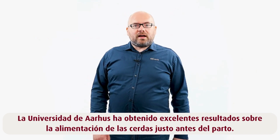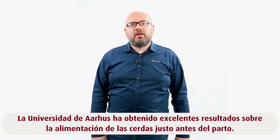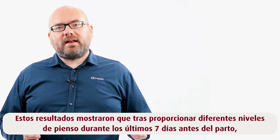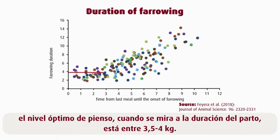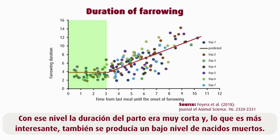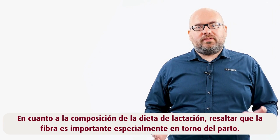Looking into feeding the sows just around farrowing, Aarhus University has created some great results. These results showed that providing different levels of feed for the last 7 days before farrowing, it was found that the optimal level of feed when looking at farrowing duration is between 3.5 to 4 kilos of feed. At that level, the farrowing duration was very short, and more interestingly, also it resulted in a low level of stillbirth.